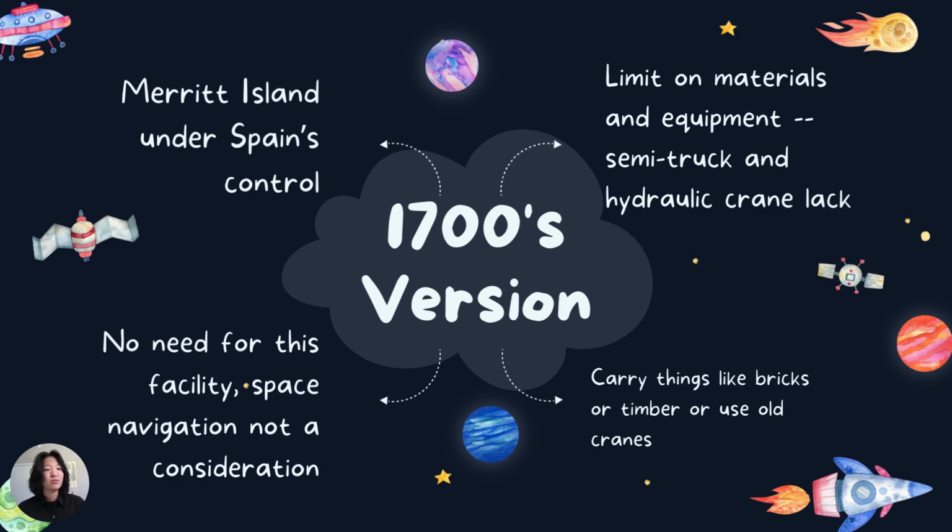In the 1700s, Merritt Island would have been under Spain's control, and America would not really even need the facility, because they don't have access to it, but also because space navigation was not a consideration at this time. There would also be a limit on materials and equipment because semi-trucks and hydraulic cranes didn't come into the picture until the late 1800s.